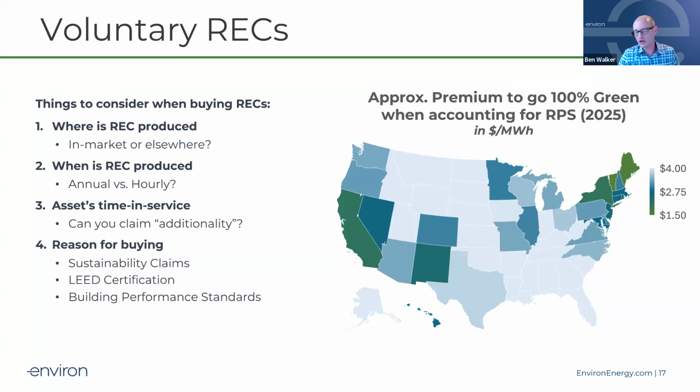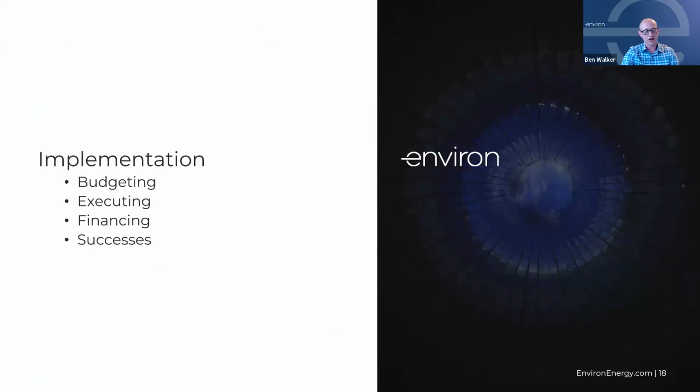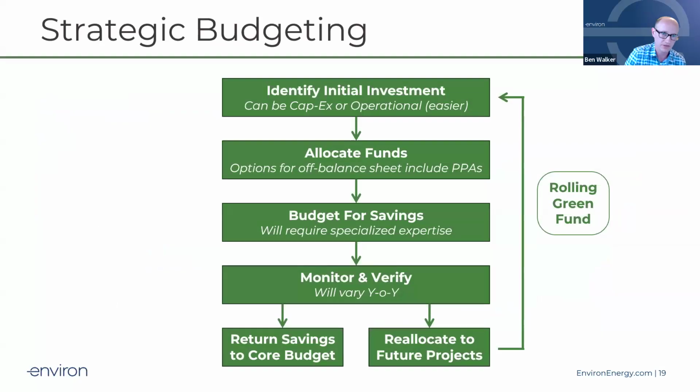So from there, we wanted to move on to the implementation and some of the financing implications. Those are some of the big ways that you would pursue renewables. And so let's look at some success stories and ways to get these integrated into your portfolio. One big element, of course, is financing.